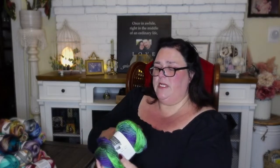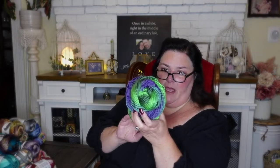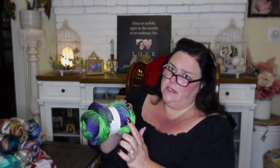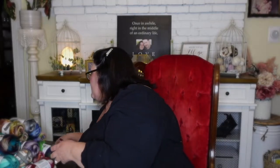Okay. This one's Juniper, which I think is a perfect name. Just flat on the nose of that. Really pretty greens and purples. And a little bit of teal right in there. See that? Really pretty. Then it keeps going with these colors.